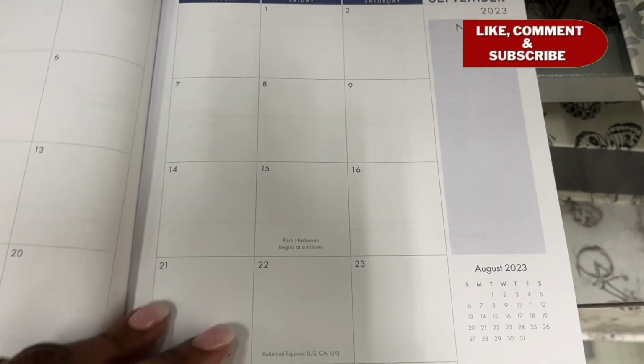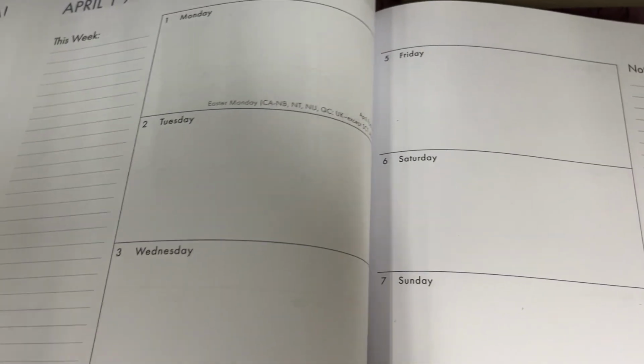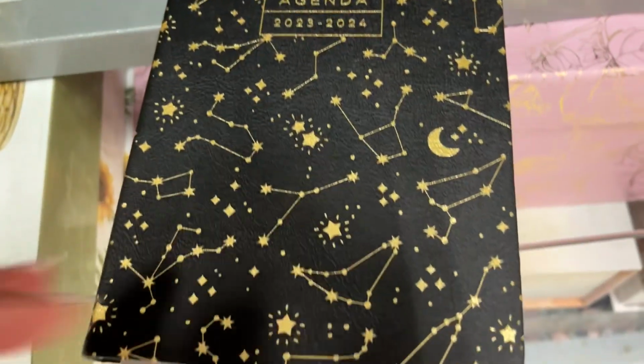Now you got those beginners out there getting into planning. This might be a great place to start because let me just tell you, this planner is under $8. It's under $8. This is a nice quality planner, 17 months for $8. Girl, come on. You know that ain't right, okay?